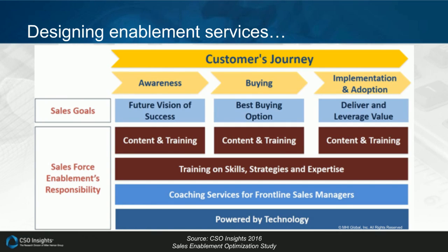So then you probably want to know, okay, so many content types, how do I do this? Here is a framework I just wanted to share with you. We have a lot more details on this one. If you think about how to assess my current content and how I can design future content, and what it is actually salespeople need to achieve in these different phases.